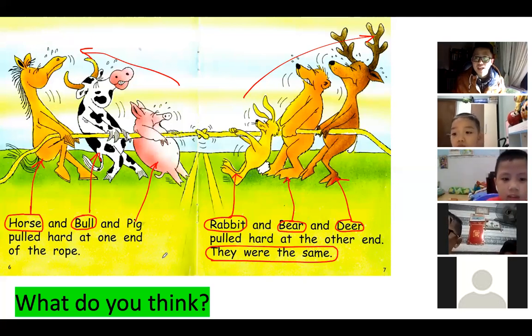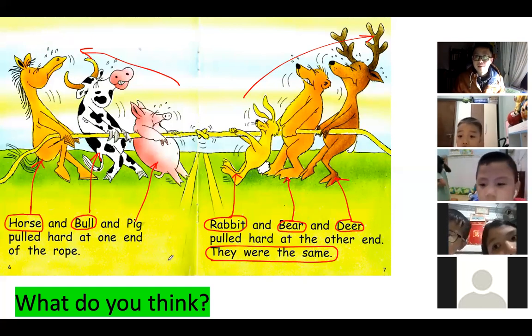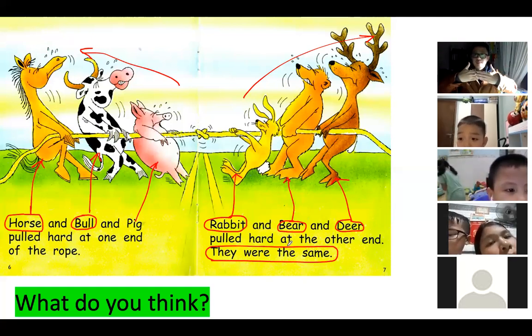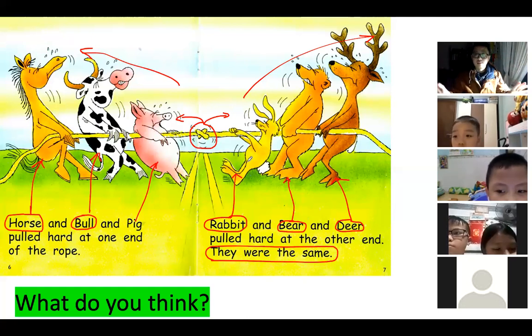Mr. Ken, can you say it again? What did you say? Okay, they were the same here. Is nobody stronger? No team is stronger. Both teams are the same, because if you look here, the knot did not move. It did not come to the left or to the right. So the two teams were the same.